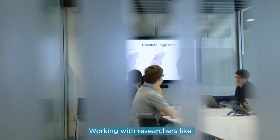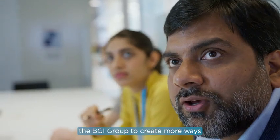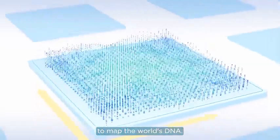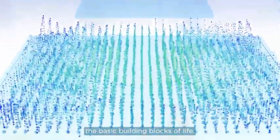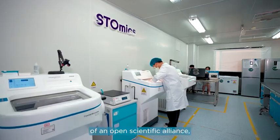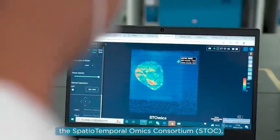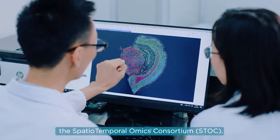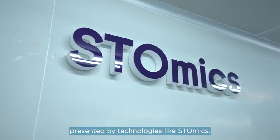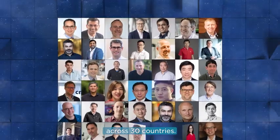Working with researchers like Dr. Sharma is what drives the BGI Group to create more ways to map the world's DNA, to help us better understand the basic building blocks of life. This vision has resulted in the establishment of an open scientific alliance, the Spatio-Temporal Omics Consortium, aimed at collaborating on the opportunities presented by technologies like STOmics. Dr. Sharma is just one of the scientists in this group, from leading research institutions across 30 countries.